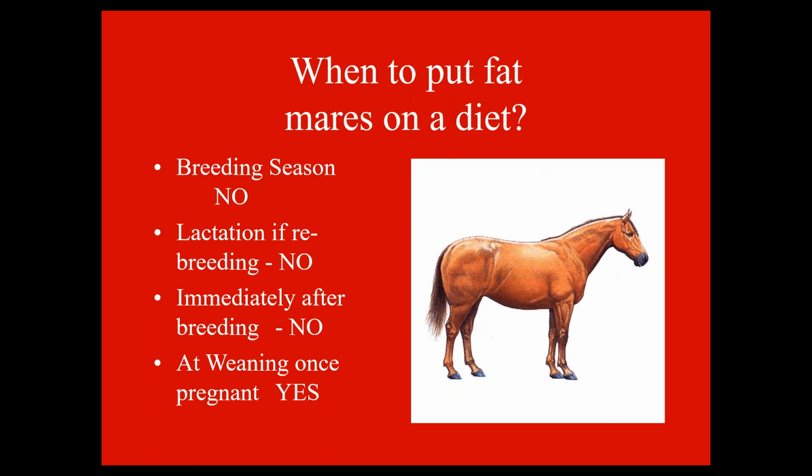You don't want to do it if she's going through lactation and you're rebreeding her again. You wouldn't want to try and put her on a diet then, because she would again be on a decreasing plane of nutrition. And that means, look, food is running out. I cannot get pregnant again. I need to store everything I can and maintain.